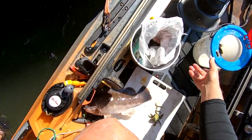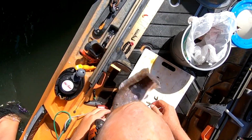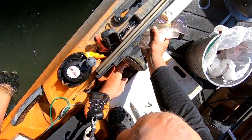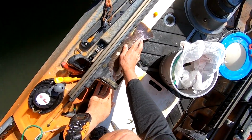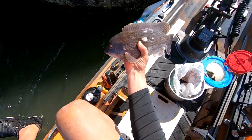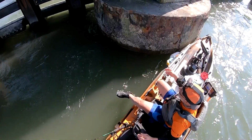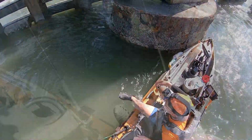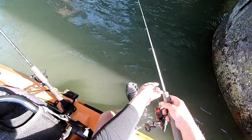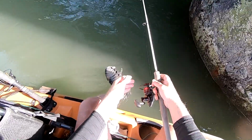Now, let's measure him because he looks like he could keep in size. Which, you know, I don't need right now, but he's not. Dude, he's just a really fat 14. You just can't tell. All right, 14-inch tog. Bye-bye. Hopefully I'm falling right in the strike zone because this is where they seem to be.